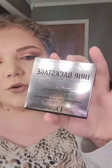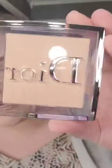And the last thing for my Sephora haul, not like I needed anything else, is the Dior Backstage Face and Body Powder No Powder, which I guess is supposed to be a powder, but it doesn't really look like a powder. So, I got the shade 0N. This packaging is stunning.